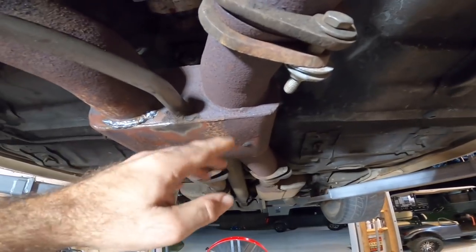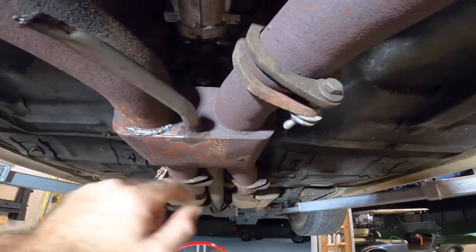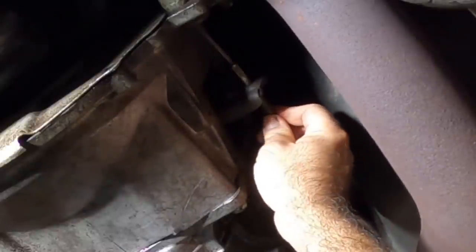Basically what happens, these things catch something sharp on the ground, like concrete or something like that, and it just tries to pull the box here away from the tubes. That's very common on these. Papa T says this thing just doesn't want to shift right, so we're gonna look into that.